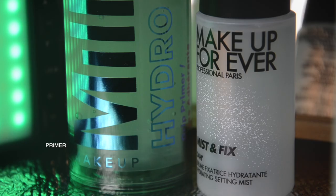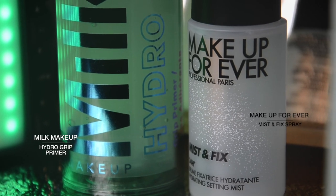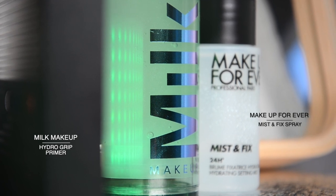To be precise, those lifesavers are Milk Hydra Green Primer and Makeup Forever Mist and Fix. So, in today's video, you're going to watch me doing this rich, delicate, smoky eyes makeup, then singing in the sun in the karaoke club where everybody loves to sing along, and after 10 hours of makeup application, I'm going to show you why those two products are worth buying.